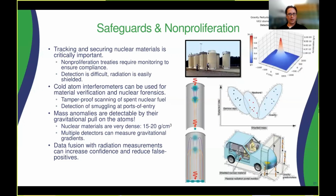And then a different application here, but an interesting one that's had some work done on it, is on the issue of safeguards and nonproliferation. So tracking and securing nuclear materials like uranium and plutonium is critically important. This is for nonproliferation, both for treaty monitoring, as well as ensuring that illicit smuggling of materials is not occurring. But detection is very difficult because the quantities are small, the radiation is easily shielded. So you can think of something like a small piece of uranium or plutonium, very easy to shield.